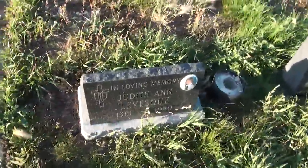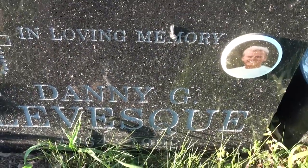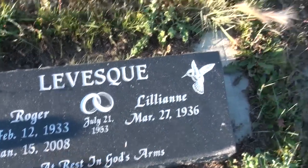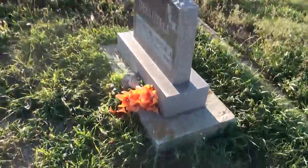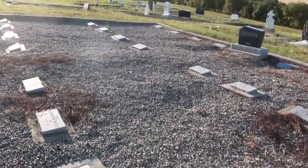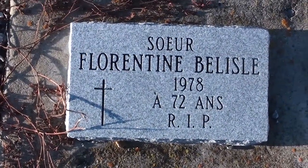There. Best 1964. Okay, so now we're back at the east end again, starting a seventh row. Back into this memorial plot again. Memorial plot. We're heading west. This is the seventh row.